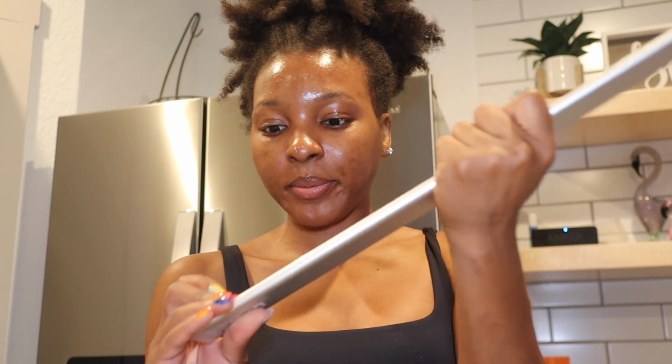So this is Z lights. Ooh, it's magnetic too. Okay. And these were 50% off on Amazon. They might still be, I'll have them linked down below. But this is the light, so you guys can see it's just like a strip. And let's see what else is in here.